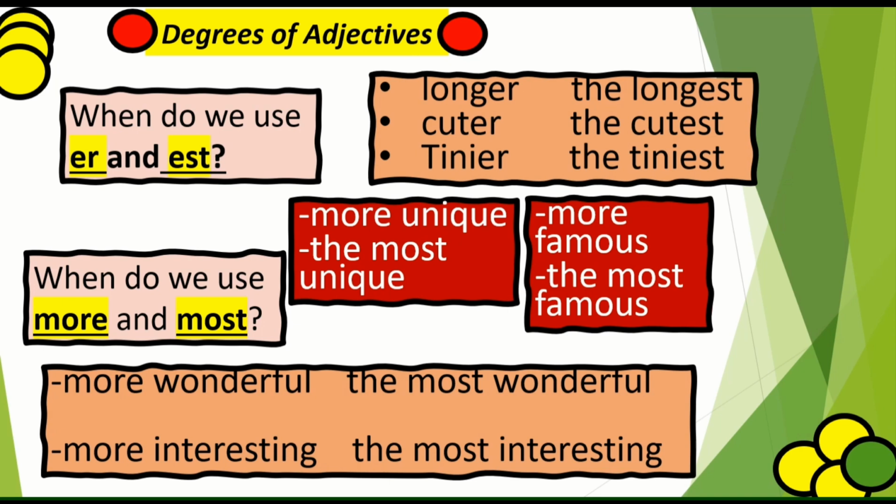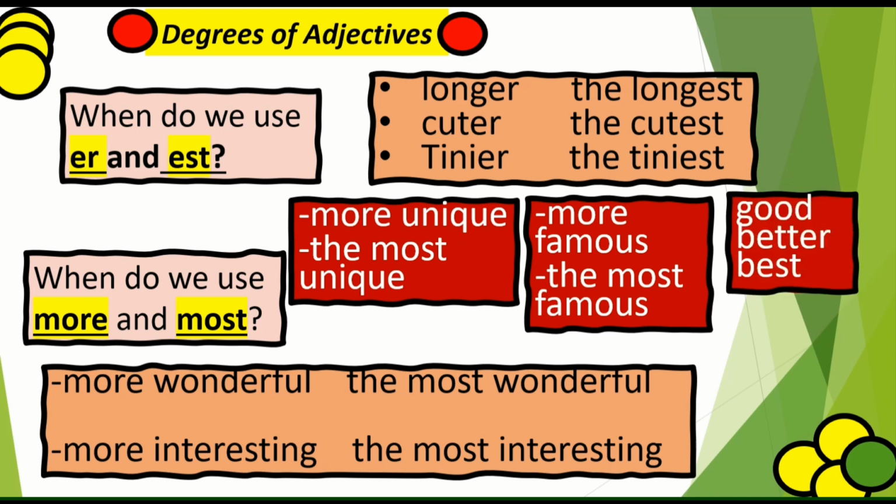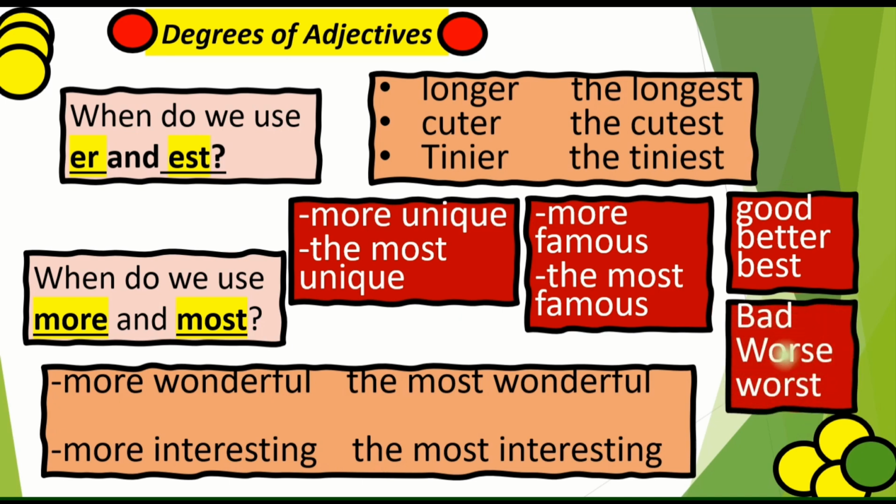That's wrong. And also there are adjectives which are irregular and they form the comparative and superlative degree by changing the spelling. Example, good, better, best. Bad, worse, worst. Okay, so that's it for today. This is our lesson on degrees of adjectives.